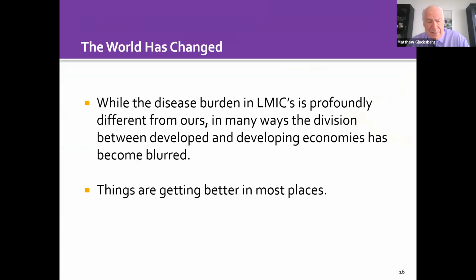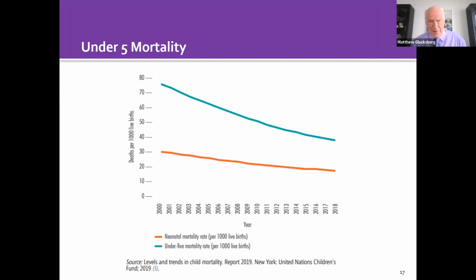So I want to make the point that the world has changed, but that the disease burden in LMICs, low and middle income countries, is profoundly different than ours. The division between the developed and developing economies has really become blurred. And I also want to make the point that things are getting better in most places. Many Americans, Europeans, feel that places like Africa keep going, we keep pouring money in and nothing changes. The fact is that a lot changes.